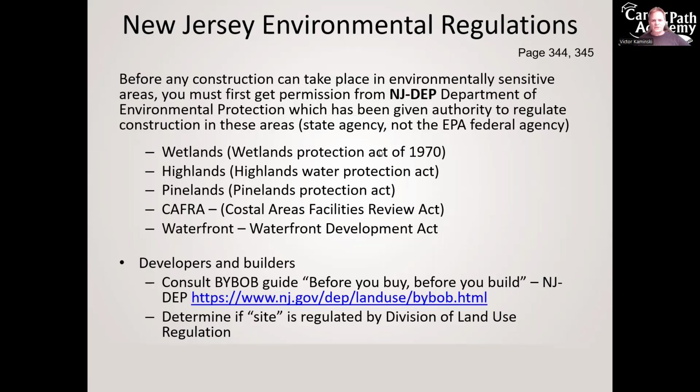Under the Wetlands Protection Act, they have the authority to regulate construction in the wetlands. In the highlands, it's the Highlands Water Protection Act. The Pinelands, the Pinelands Protection Act. You see the theme here? It's not like you really need to study what law gives the DEP the authority to regulate construction in these areas, because they're usually named after the areas themselves that they protect.